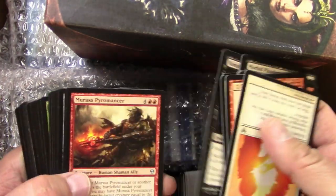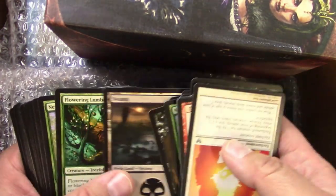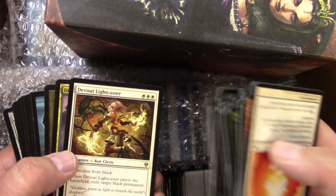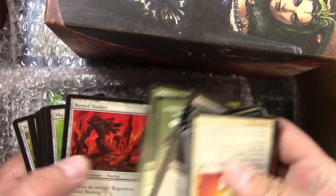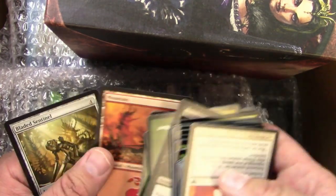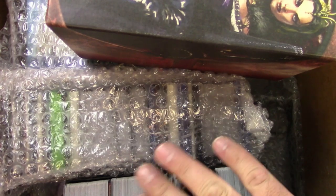Avacyn, Zendikar. So yeah, it's definitely all over the place. Set wise, see, there we go. Devout Lightcaster, Diagraph Captain. So there are some rares in here. And hopefully there will be some good rares left behind, but we won't know until we go through all of it. 4,000 plus cards. It's a lot to go through. It takes a long time.